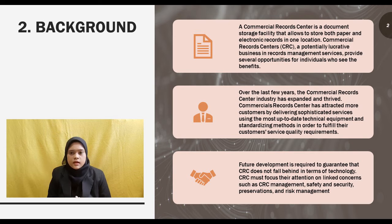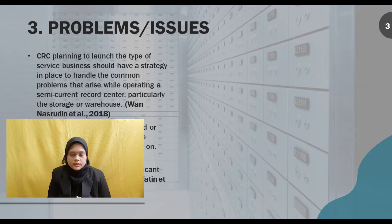Commercial record centers have attracted more customers by delivering sophisticated services using the most up-to-date technical equipment and standardizing methods in order to fulfill their customer service quality requirements. Then, commercial record centers' survival and growth are dependent on the quality of their customer service. Commercial record centers require data to assist them to monitor and enhance their service in order to satisfy their client service quality requirements. Next is customers.